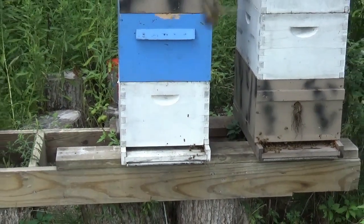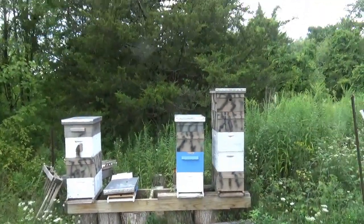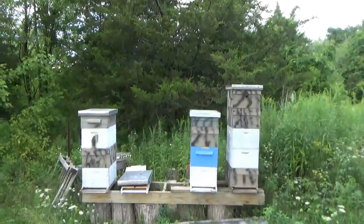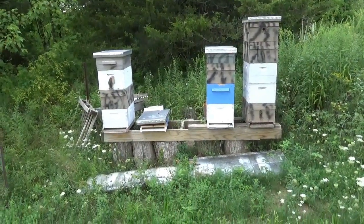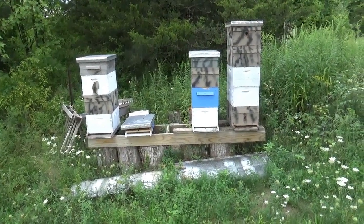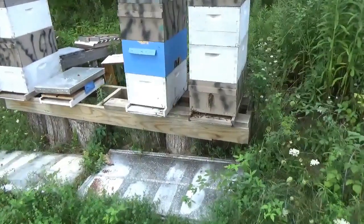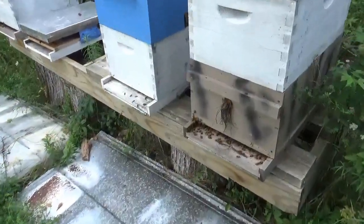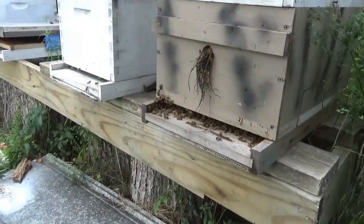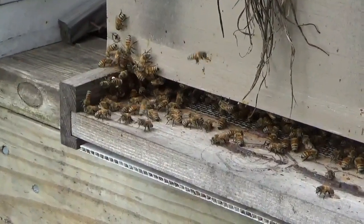Just wanted to catch it. And I see a lot of bees heading back off to the north here, which they weren't yesterday. So I suspect that more goldenrod is opening out back and they're starting to work that. So we'll just come in here close for a minute. I just want to catch some of this pollen coming in. Tremendous amount of pollen coming in.